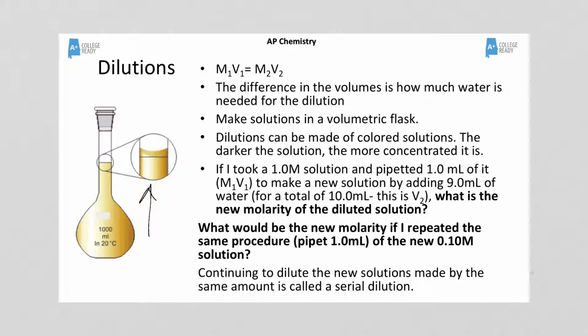If you're asked to pipette 1 milliliter of a 1 molar solution to make a total of 10 milliliters, and it does say by adding 9 milliliters of water, that 9 milliliters of water would not be measured. Again, we would choose a flask of the new volume we wanted to make, so I would pick a 10 milliliter volumetric flask. I would pipette 1 milliliter of the concentrated 1 molar solution into it, and then add enough distilled water to fill to the mark and make the new solution.